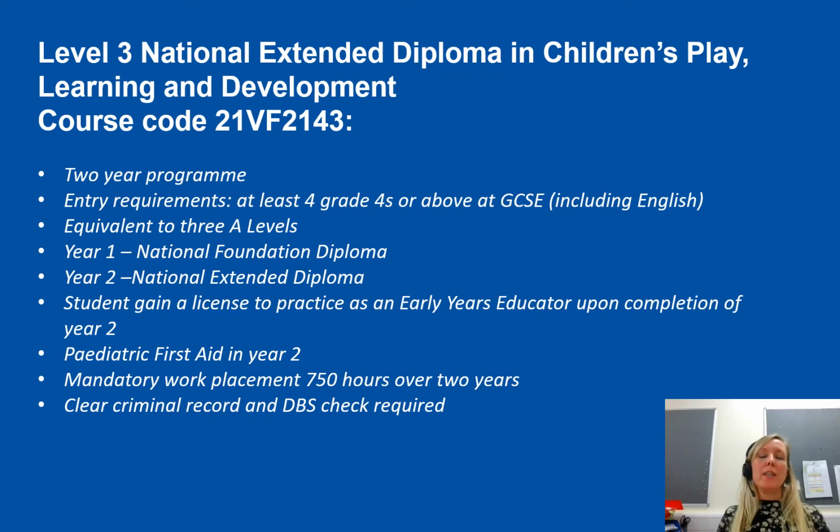Level 3 National Extended Diploma in Children's Play, Learning and Development. This is a 2-year programme which is equivalent to 3 A-levels. The full 2-year qualification enables students to gain a licence to practice as an early years educator and work unsupervised with children. Students who gain this qualification can be counted in the early years foundation stage staff to child ratios. Incorporated into this course is a paediatric first aid qualification in Year 2.